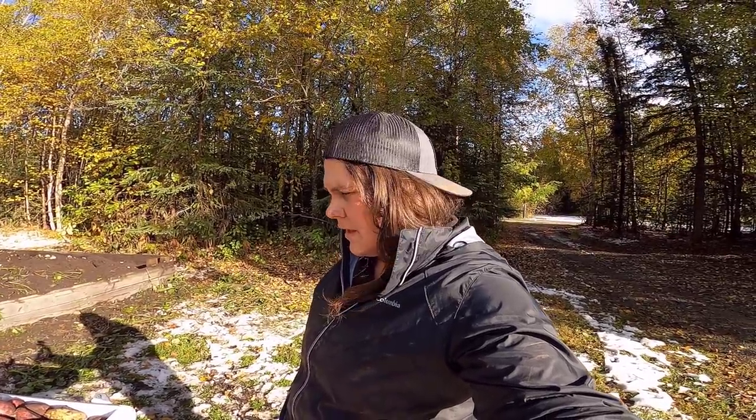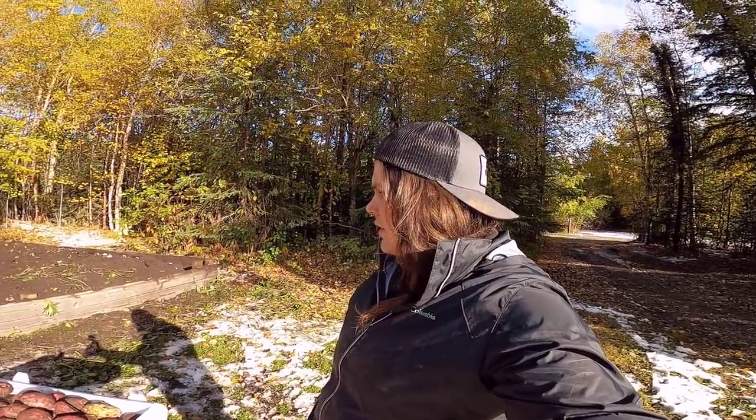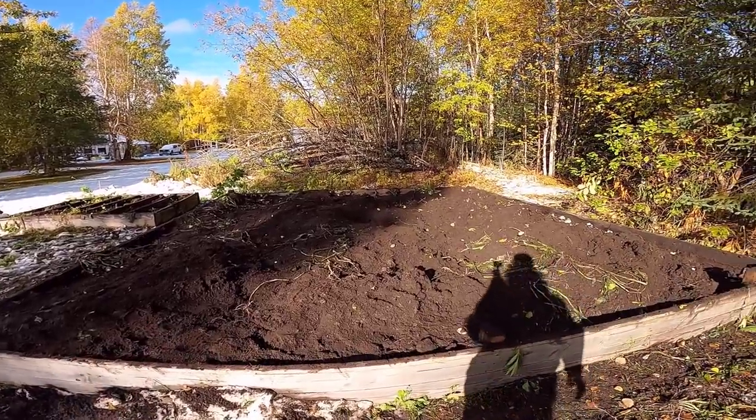So we're done with this step. Now we got to go close up the hoses and do a little bit more work with these potatoes before we're completely done with this project. But this is good till next year.